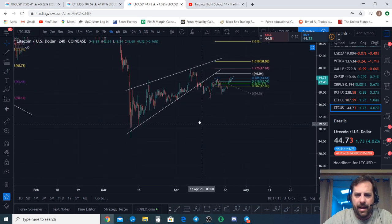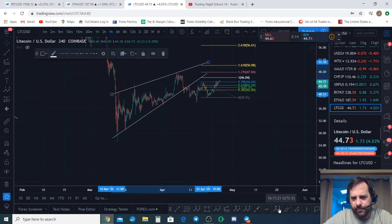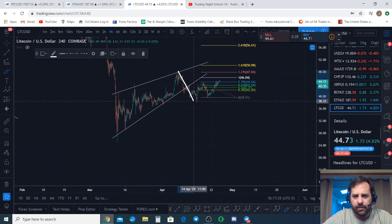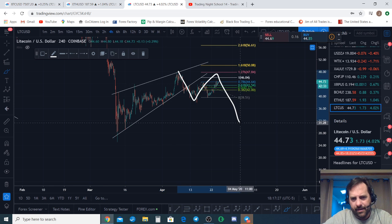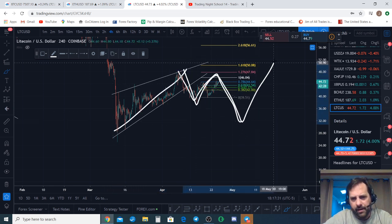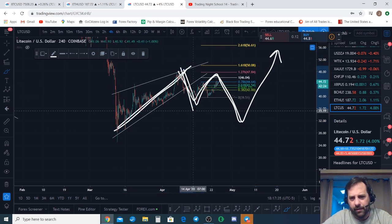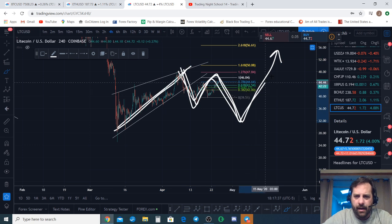But right now, I like the wave shape personally of this. Not that. I like the wave shape. I would rather see this. That would make more sense to me. And then we moon from there. This will be some kind of a one wave followed by a three wave pullback, and then we go.